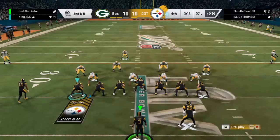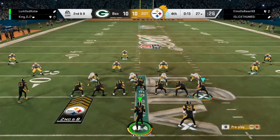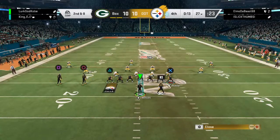The last run good for 2. Here's 2nd and 8. Like to the 40.